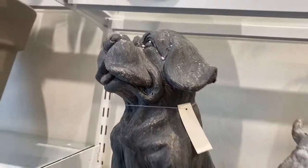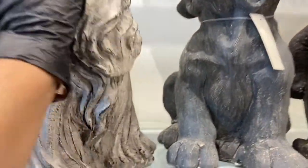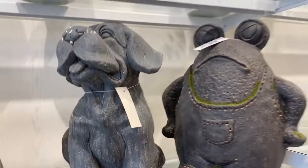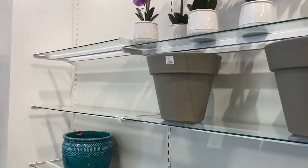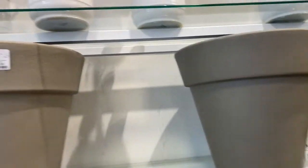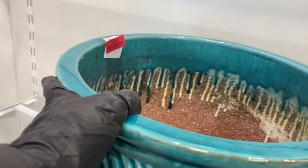$19.99 for him. Then you have this one over here. Aren't they pretty? I think they're so cute. I can't lift them all, but that's what they look like, guys. And then you have these humongous pots over here. So this one is $16.99, and so is this one. Then you have these. These were reduced to $22.